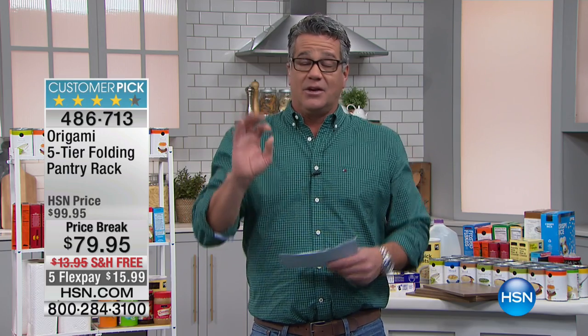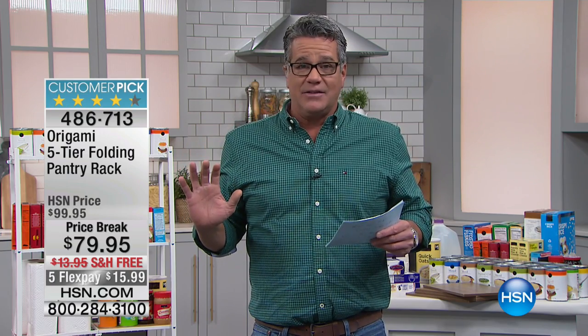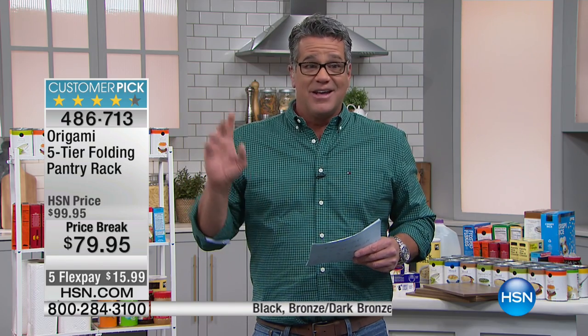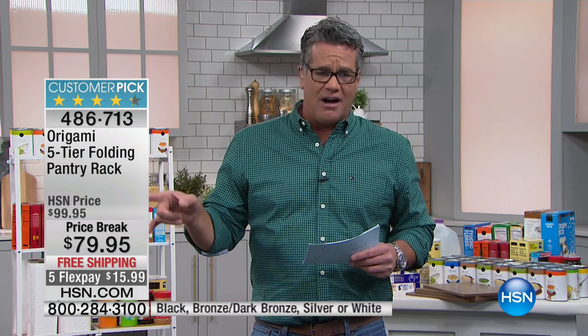The next item, here's what I'll tell you. I know I have a limited supply of these two. I have about a third of the quantity of these that I have of the today special, and they're going to go fast. This is the one that I'm picking up today. I love the compact 5-tier folding pantry rack.